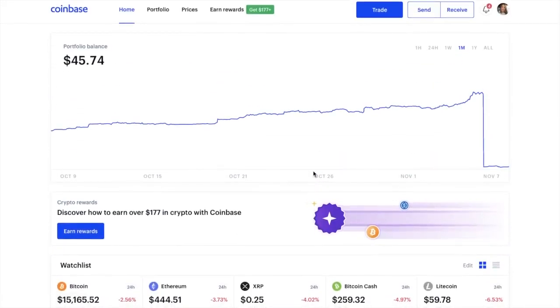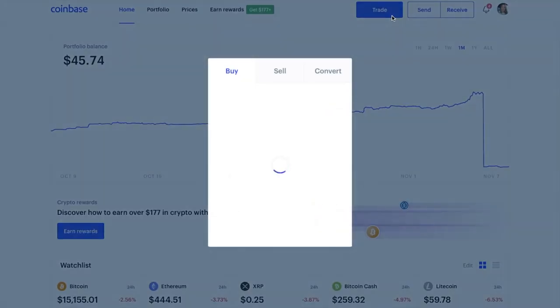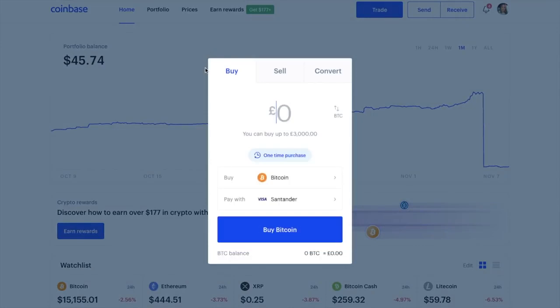To start buying your crypto, there's a couple of different ways that you can do this. But let's start with buying with a credit or debit card. Now, this isn't a way that I would personally recommend buying crypto, as the fees are extremely high for doing so with any type of platform. But if you wanted to, you can continue by clicking onto Trade in the right-hand side of the screen. And you're going to want to ensure that you're on the Buy tab here, and we'll talk about Sell and Convert shortly.